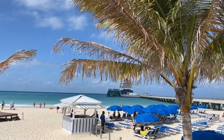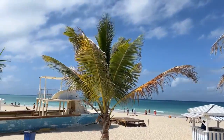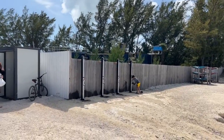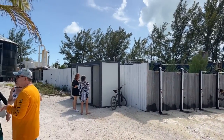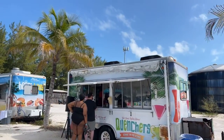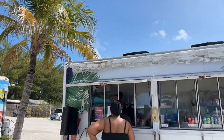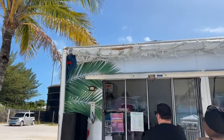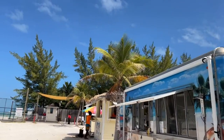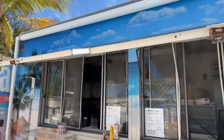We're headed back to the ship right now to go get some lunch, but I wanted to just show you guys that there are 4 foot wash and shower stations right at the top of Paradise Beach here, and then the restrooms are adjacent to that, so you can certainly use a little porta potty. And then you've got a couple of kind of food trucks here with drinks. That one is just strictly cocktails, and then this one, of course, are beach bikes.